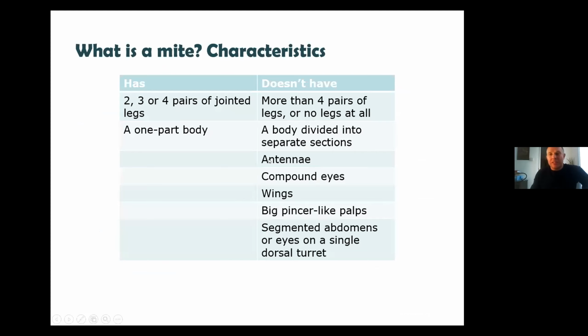Another way of looking at a mite is to consider what it is in terms of its characteristics, and I'm afraid it's easier in many respects to consider what it isn't. This is because mites have got such a lot of different variations of their body types. With an insect, you can normally say, well, it's got 6 legs or something. That's fine. You could go on from there. But if you want to talk about a mite, well, it could have 2 legs, 2 pairs of legs, 3 pairs of legs, or 4 pairs of legs.